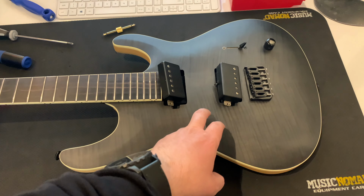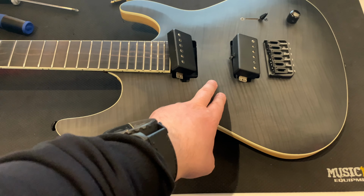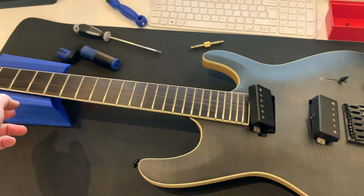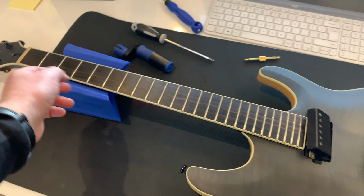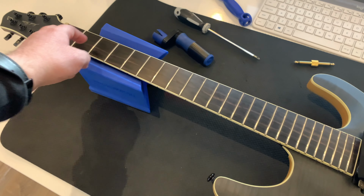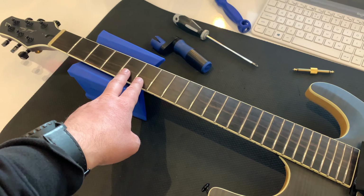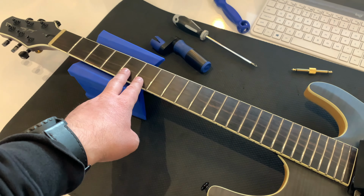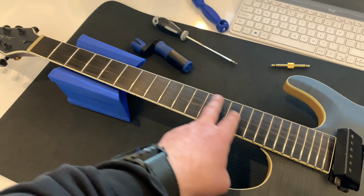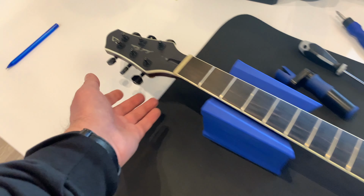First of all, we got ash body, 2-piece flame maple top in a see-through open pore finish. It features a neck-through-body construction with a 5-piece Wenge and maple neck. The fingerboard kind of looks like Makassar ebony to me, I'm gonna call it ebony. 25.75-inch scale length, 17-inch radius, kind of unusual. And then we have 24 jumbo stainless steel frets. Neat. What's the hardware situation?